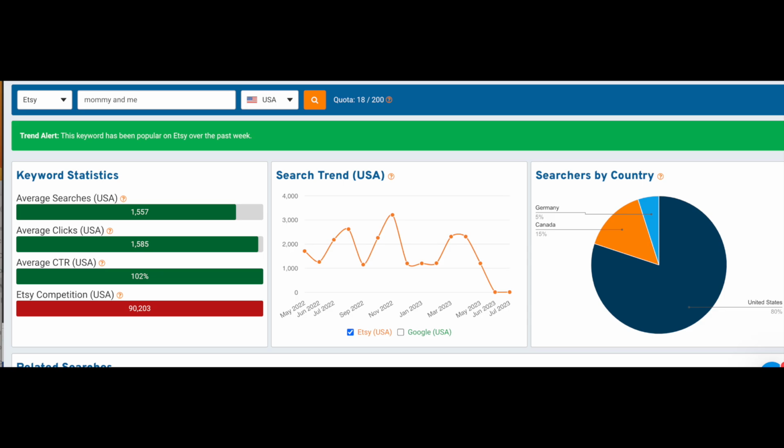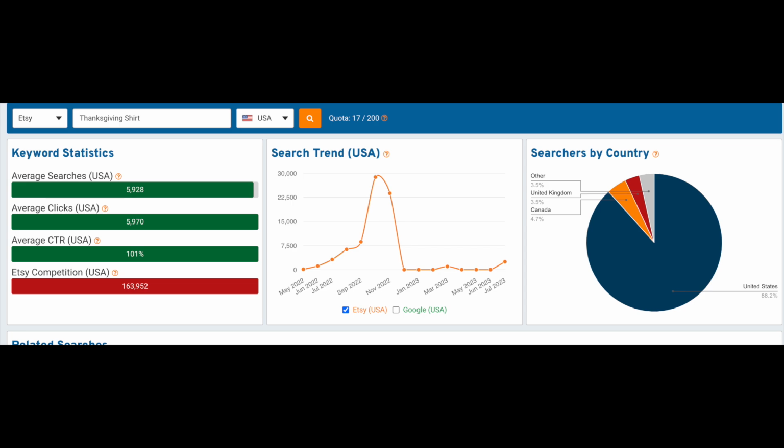But it's okay that this is bad because we're not just doing generic mommy and me. We're going to be doing Thanksgiving themed mommy and me. So we're niching this down. Thanksgiving shirt, another green bar at the top there for average searches. Etsy competition is red. So yes, there's a lot of competition, but this shows us that Thanksgiving is big, big, big for volume of searches. And it's showing us that mommy and me is big, big, big for volume and searches. So we're going to combine these two big categories.